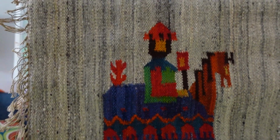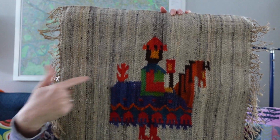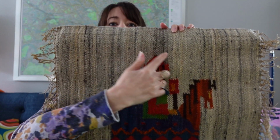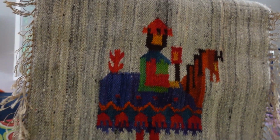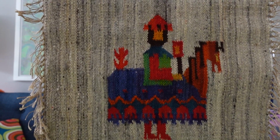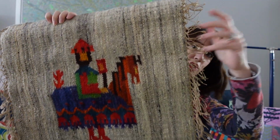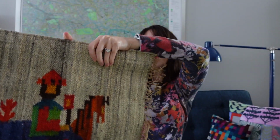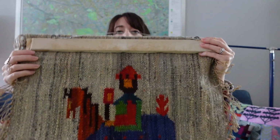I thought this was really cool. I just love the difference in the colors. It has these muted, more natural tones, and then it really packs a punch in the middle with this guy on a horse. I thought it was just really unique. I love the fringy sides right here. And the other bonus about this is it's already ready to go.